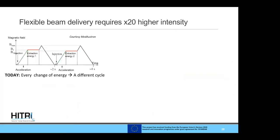Okay, now another point. For our machine, we need flexible beam delivery, and this requires having a very high intensity, a factor 10. And now I tell you why. Because as of today, machines in Europe, for every energy that is needed to do the painting, have a different cycle. So you see here a sketch. This is a typical accelerator cycle. So you inject the beam, then you accelerate, and then you have a flat top where you extract your beam at a given energy. And then you have what we call washing of the magnets, so that you have to do a gymnastic. You bring them to a higher field and then back to the injection energy. And then you proceed to the next cycle.